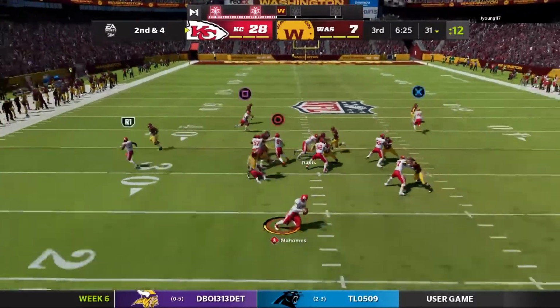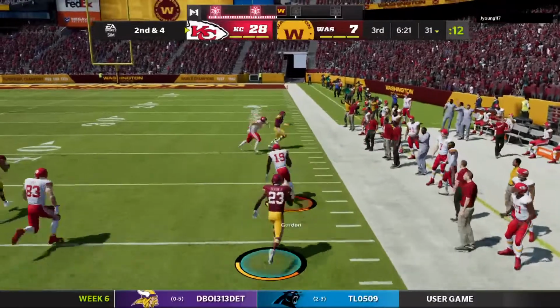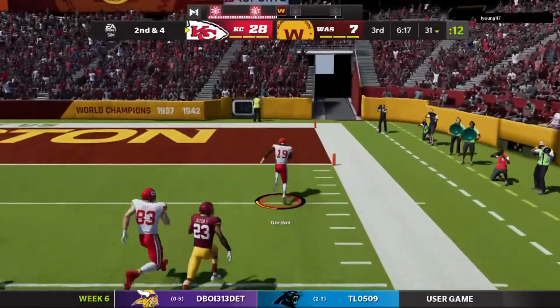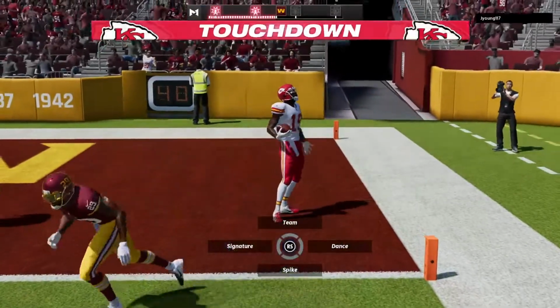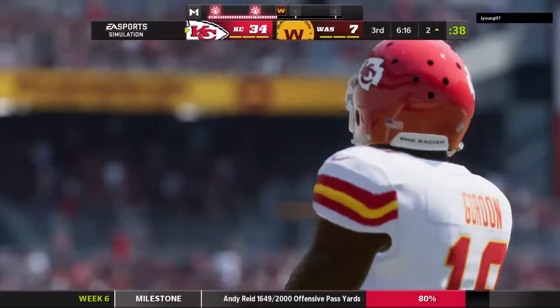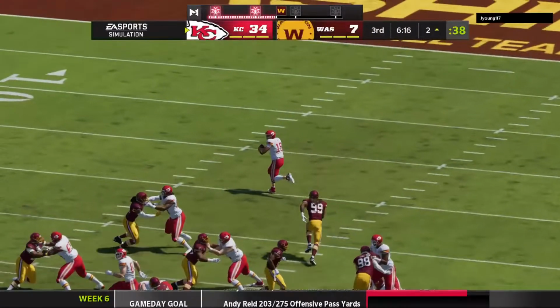Play action. Now it's Mahomes, able to get this to Gordon. Oh, he's got a little daylight, and all the way in for a Kansas City touchdown. Josh Gordon with his second touchdown of the game, fourth of the year, and the Chiefs are able to grow their lead.